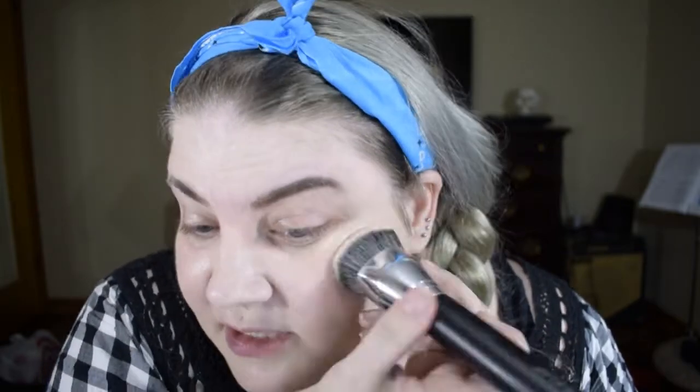And so I tried to get that foundation at one point, and I ordered it online in the shade that I am in the Peach Perfect, and it showed up, and it did not work on my skin, so I didn't really get to test it out that well.